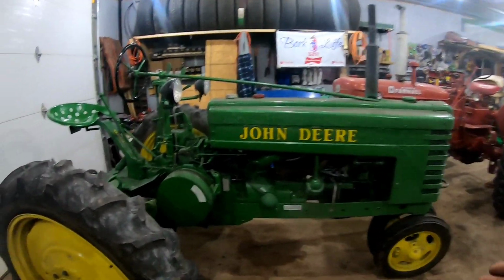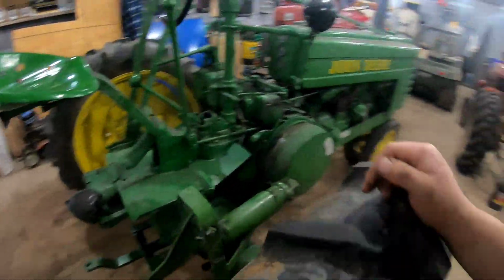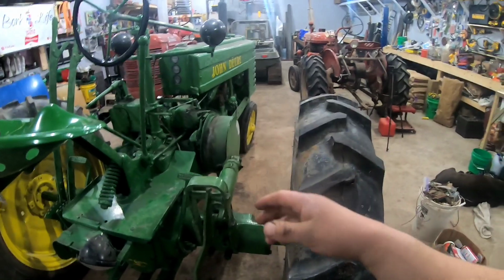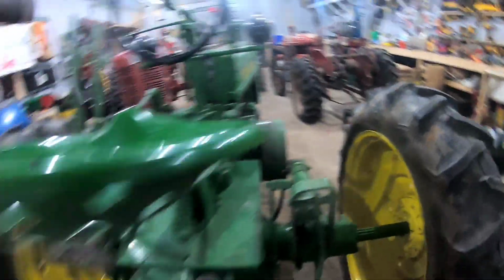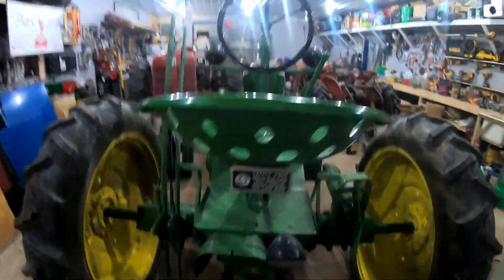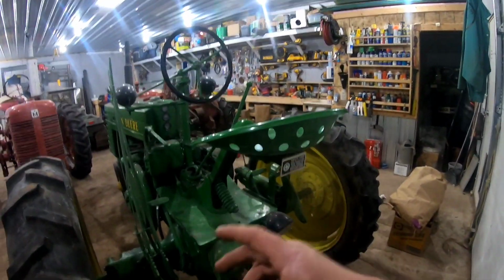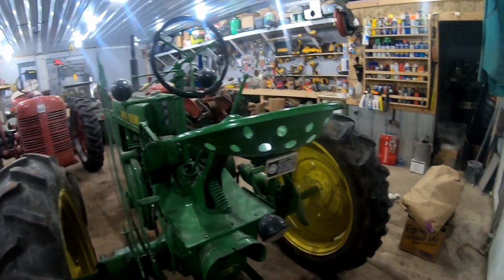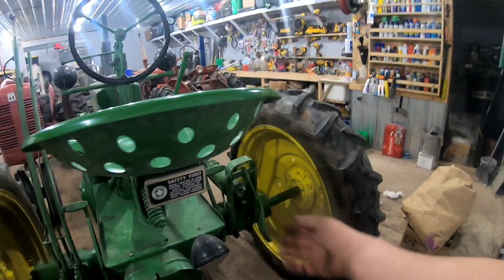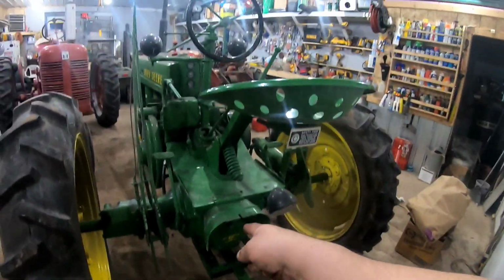A couple of things we're going to look at on this thing, and this one's pretty tight and right, but a couple of neat features that it does have. It does have hydraulics. It does have a PTO. The combination of the two was actually pretty rare back in the day, from my understanding, talking to a couple of John Deere folk. A lot of times if you had hydraulics, it was to raise and lift implements, and you didn't have a PTO.